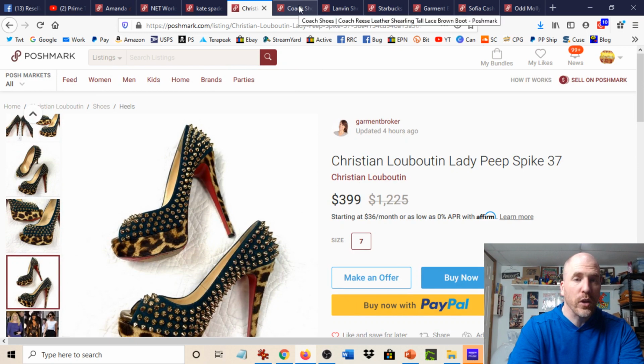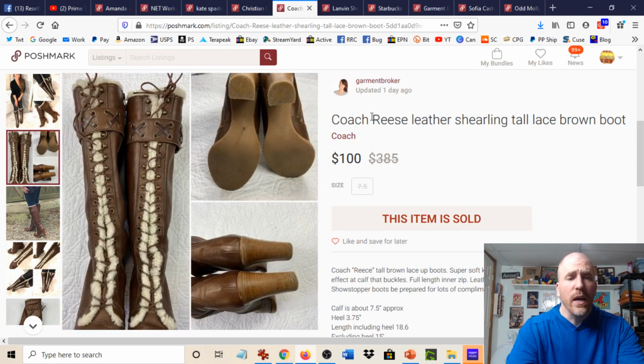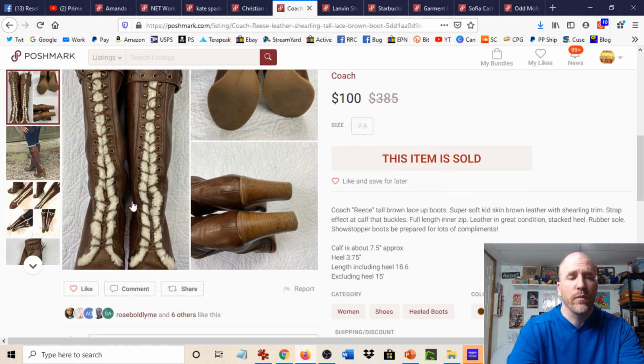So let's go into another example here. This is another good example of her modeling off the items. These are these long boots right here. And again, I just want to show you how she is showing them off at all different angles. You could see here as well, she's also showing the bottoms, which are definitely important for shoes.